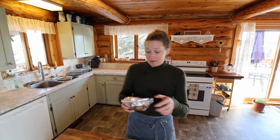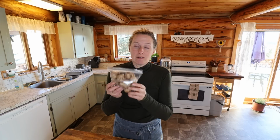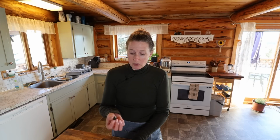Something else I wanted to share with you on the subject of antioxidants. So this is a totally new one for me. One of my neighbors has a garlic fermenter, which I had never even heard of before she shared it with me. And she fermented a bunch of garlic here for me, and I want to show you this. So this is called black garlic. I don't know how I had never heard of this before or tried it before, because it is pretty much the most delicious thing. So I know it doesn't look delicious.